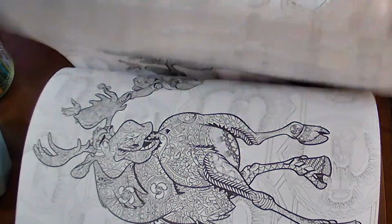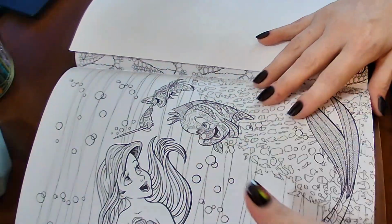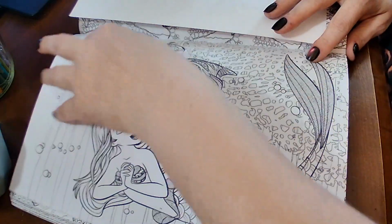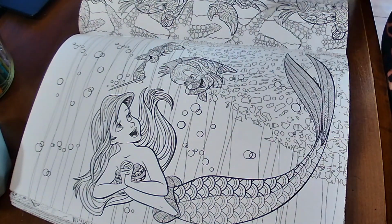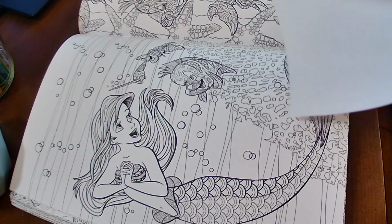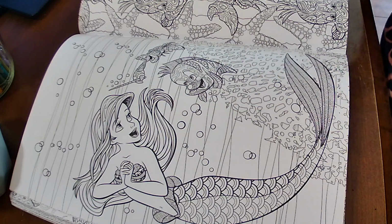So the one that I have picked out to work on is The Little Mermaid, Flounder, and Sebastian. So I thought that would be a lot of fun, and I have my scrap paper here to work on with our colors. So, while my computer is seemingly feeling generous, let's get started, shall we? Yay!